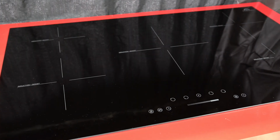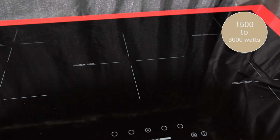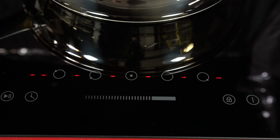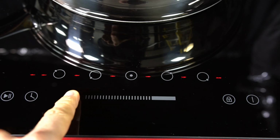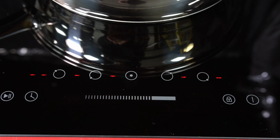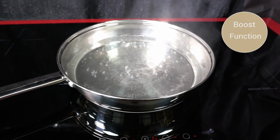5 powerful induction burners, ranging from 1,500 to 3,000 watts, offer versatile and precise heating options for all your cooking needs. Each zone features 9 power levels, catering to all cooking needs from gentle simmering to rapid boiling. The 11 inches middle burner can deliver up to 3,000 watts on boost, ensuring rapid boiling and achieving higher searing temperatures quickly.